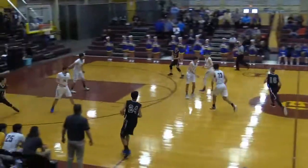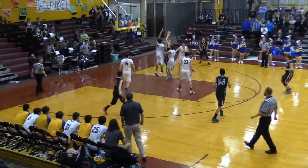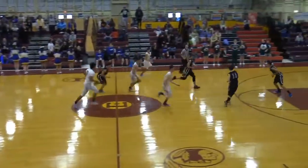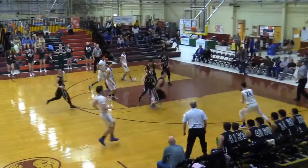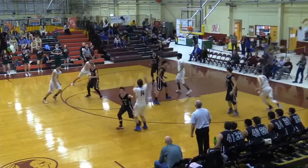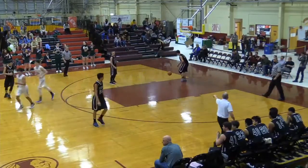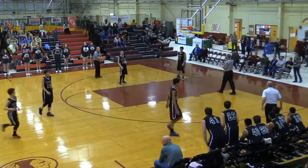And Haines comes away with it. Krager pushes it all the way up. Goes, blocked by CJ. Back the other way they come. Casperson over to Rolando. Now King for three. Good. Wow, some big momentum for Metlakatla.